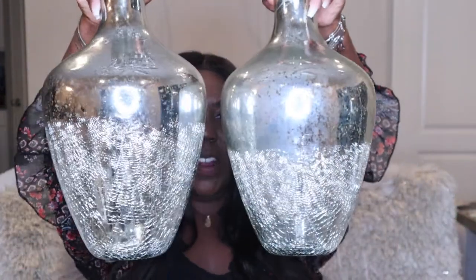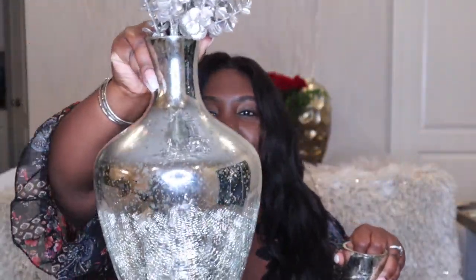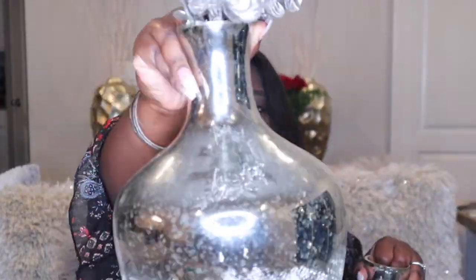These two vases here, and oh my God, aren't they so freaking cute, guys? You cannot deny the beauty in these vases. Like, come on. You cannot deny this. This is so cute. So freaking cute. So the color, to me, is like a silver slash champagne-y color, and then with some silver detailing.